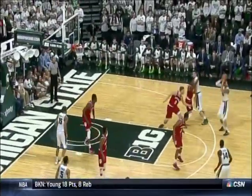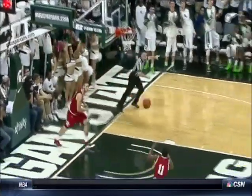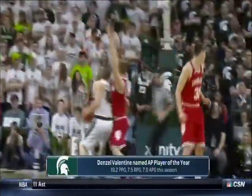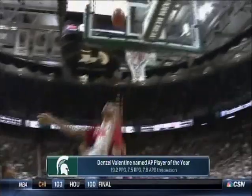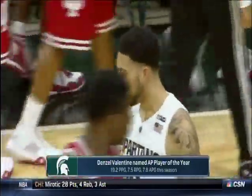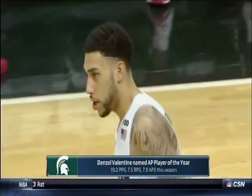Well, Oklahoma's Buddy Hield, of course, is. He's led his team to this weekend's Final Four, but it's Michigan State's Denzel Valentine getting the consolation prize. He was voted AP National Player of the Year by just 3 votes over Hield, after averaging 19 points, 7.5 rebounds, 8 assists for the Spartans this season. Didn't stop second-seeded MSU from being upset in the opening round of the NCAA tournament by Middle Tennessee State.